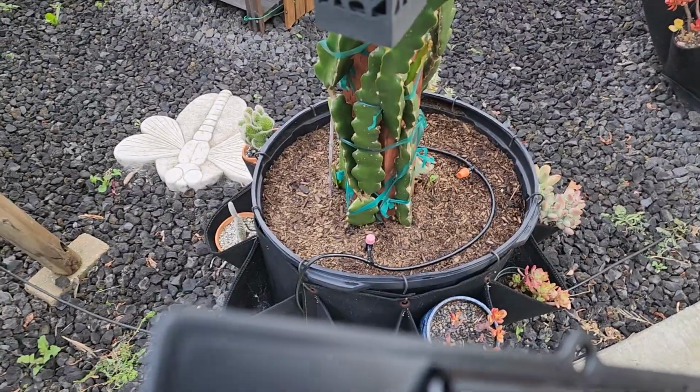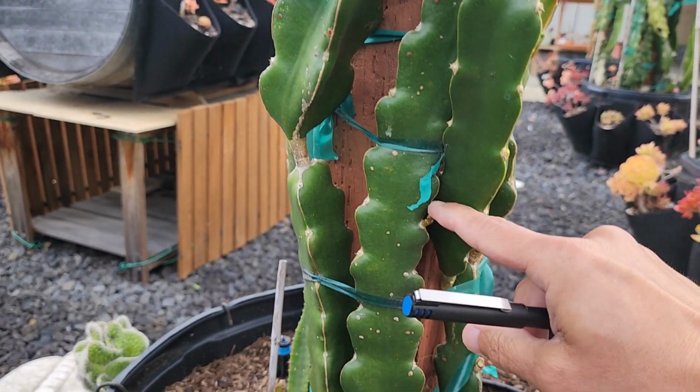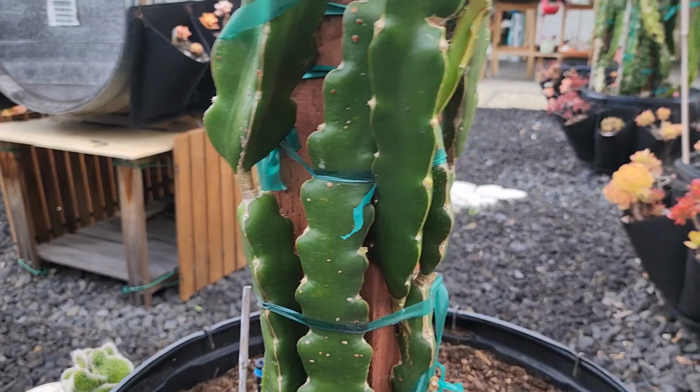Oh, see, every time I look at these things, I always see stuff. See, I just have to pinch it off. You don't want any more new things to grow down here. See, so just take it out. The sooner you do it, the better.